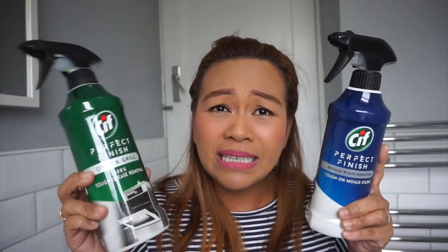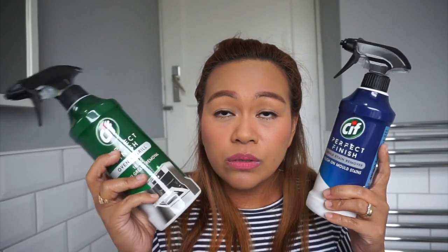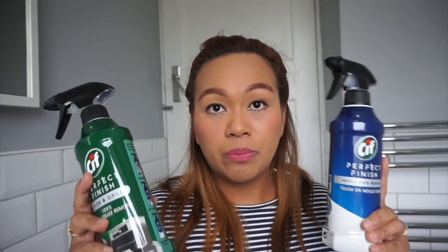So yeah, I'm so excited to try this. Any of you try this? The packaging is amazing, it looks nice, it looks really expensive. But actually, this is £4 original price. I'm not paying £4 for this. Are you?